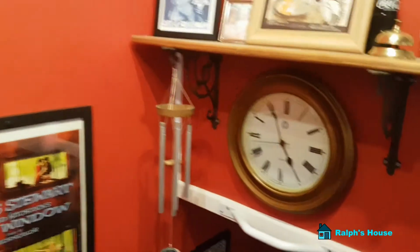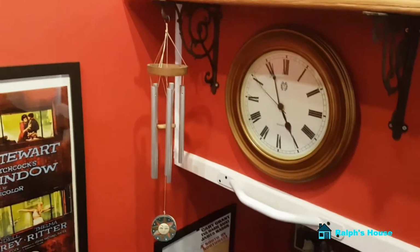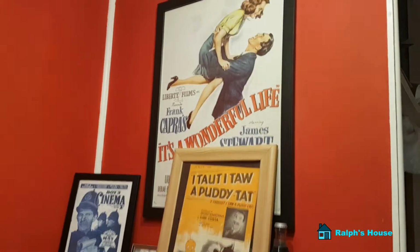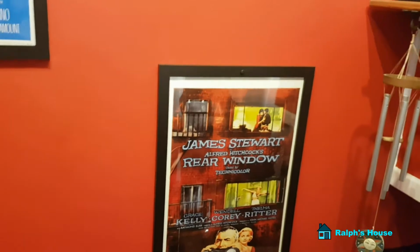Very pleased with it. Just put that wind chime up this morning, and my son said, that's a good place for it. I said, well, I can't think of anywhere else to put it. And some others may look and think, oh, that looks cluttered. I don't know. Clutter arranged carefully isn't clutter, and it's not clutter if you want to keep it.